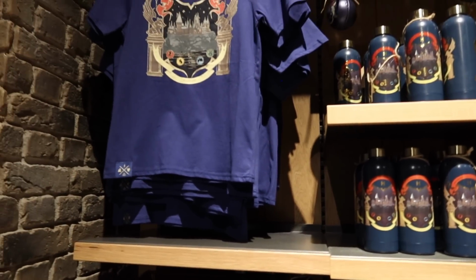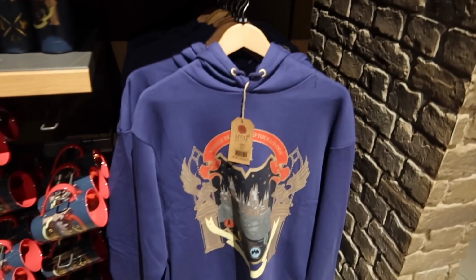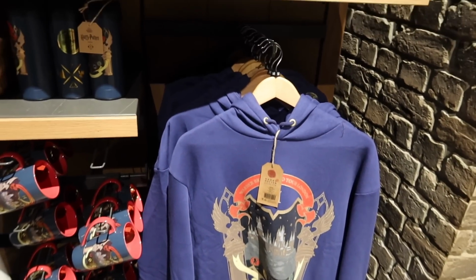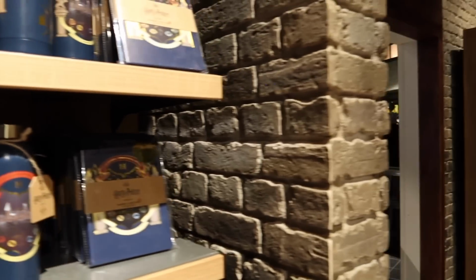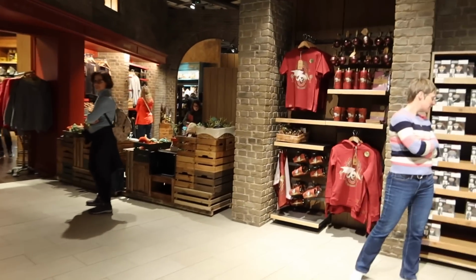I love, love, love this print t-shirt. I absolutely love this. I bought the red one behind me, which I'll show you in a minute, because they didn't have this one in my size. I was very devastated, but I might pick it up today. I don't know. I've got so many t-shirts. And they've obviously got a hoodie to match. They've only got small and medium in the t-shirts. So that's what's been happening whenever I've been coming.